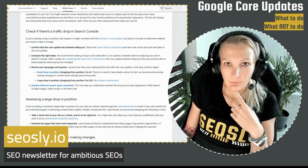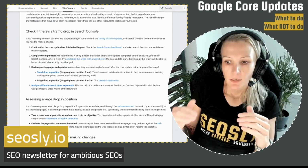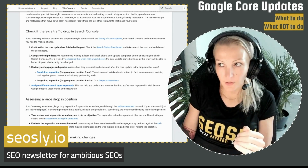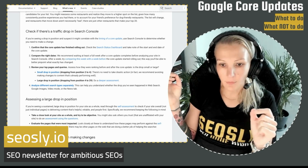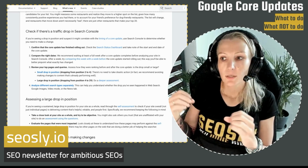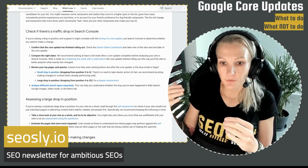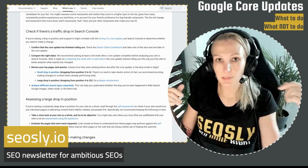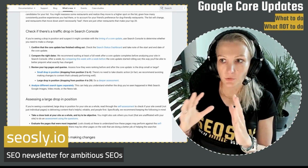I think the most important tip number one for a Google update, when the Google Core update is running, is never take any action until the update has finished. Being reactive a few days after the update started will in most cases only result in problems and will make it more difficult for you to assess what really made you lose traffic and what can make you regain that traffic. Google also recommends not doing anything.